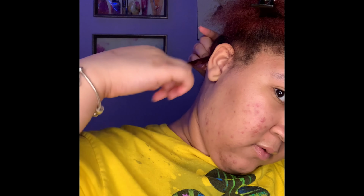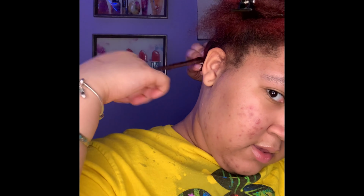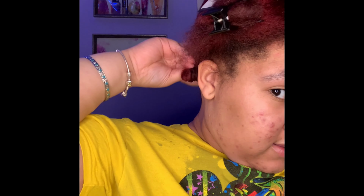Wrap up top and make sure you're coiling it while wrapping the hair. Because if you want that defined curl, the most important step is to coil and wrap, coil and wrap, coil and wrap, but don't do it too tight. And then once you have a little bit of hair left, you could just secure it with a bobby pin, or you could just twist it like that to make it more secure.